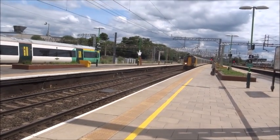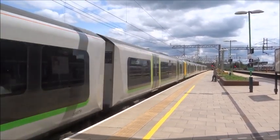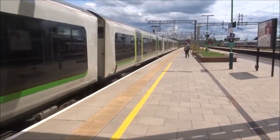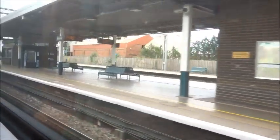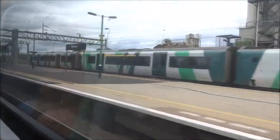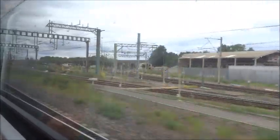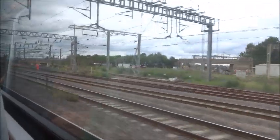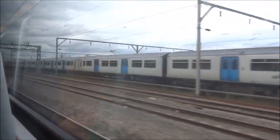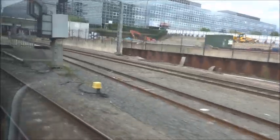London North Western service to Birmingham New Street, 350119. And 241. This is our train to our next episode at Milton Keynes Central. There's a 319. Never got off and stopped at Milton Keynes. Me neither.